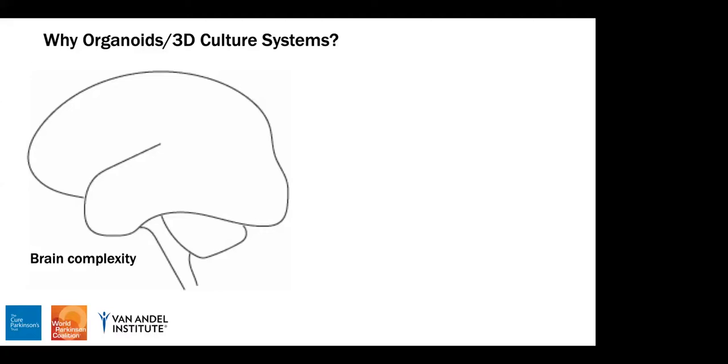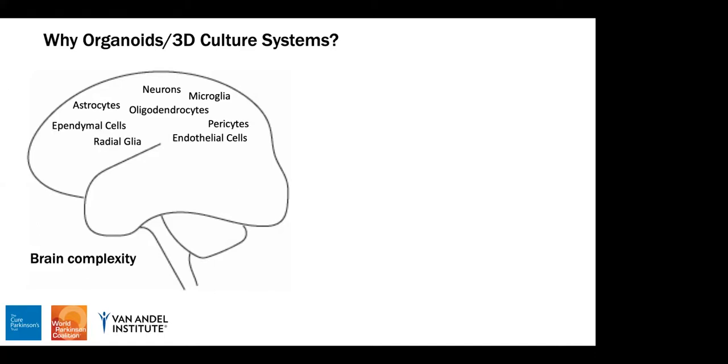Why use organoids? Why use a 3D culture system instead of our traditional 2D culture? One of the main reasons is brain complexity. When we use 2D culture systems, we're isolating individual cells or maybe co-culturing. But I like to think of it from the standpoint of what interactions actually occur within a human brain. You have your typical neuronal cells and your support glia, but on top of that, you have motility cells, vasculature, precursor cells, and immune cells, and all of these cells are functionally working together in a network to adapt to a really complex organ tissue.